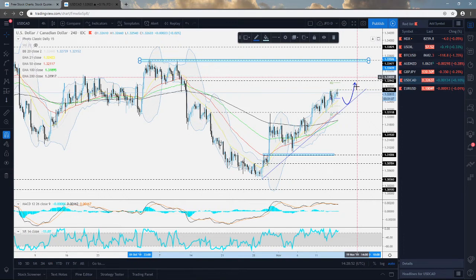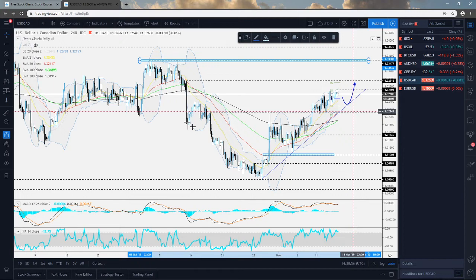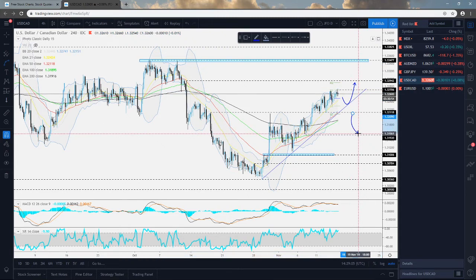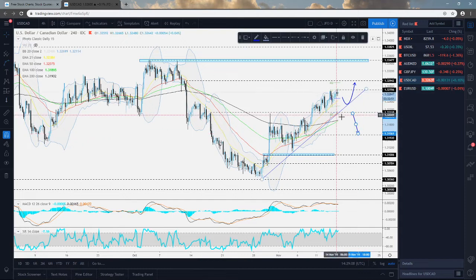In case this decides to break this upside line, we will consider the downside only if we see a drop below the 1.3212 zone right here, which previously acted as a fantastic area of support and resistance, as you can see here. So only then we will consider the downside. So let's keep an eye on this one, guys.